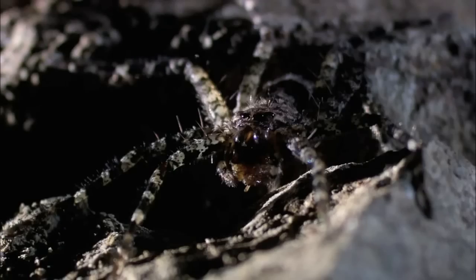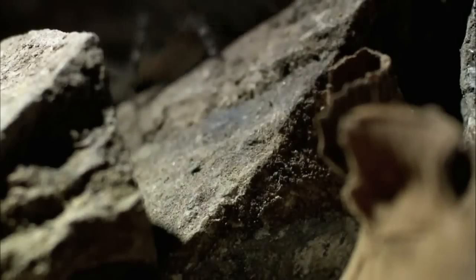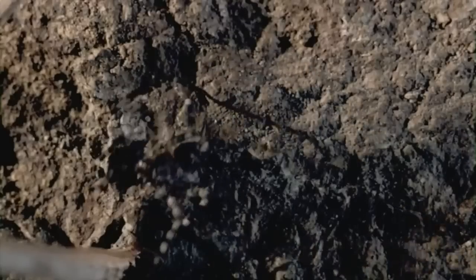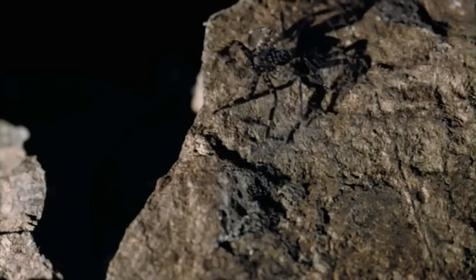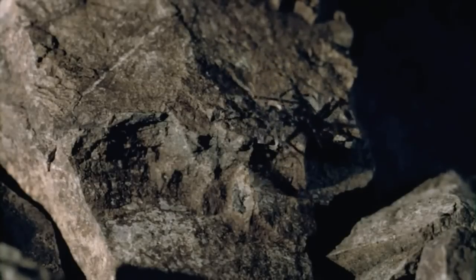Cunning camouflage isn't this killer's only trick. She's also a spider speedster. These spiders are amongst the world's fastest animals. We're talking in the order of 60 body lengths per second. That would be the equivalent of us running at 250 miles an hour.